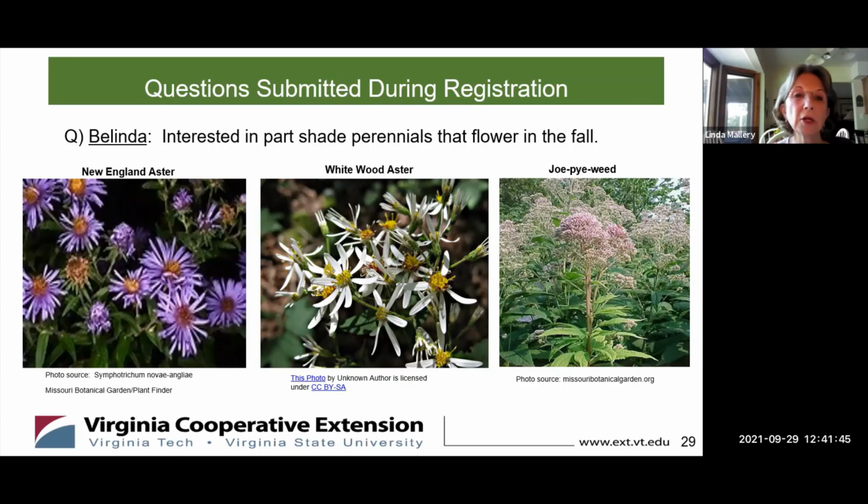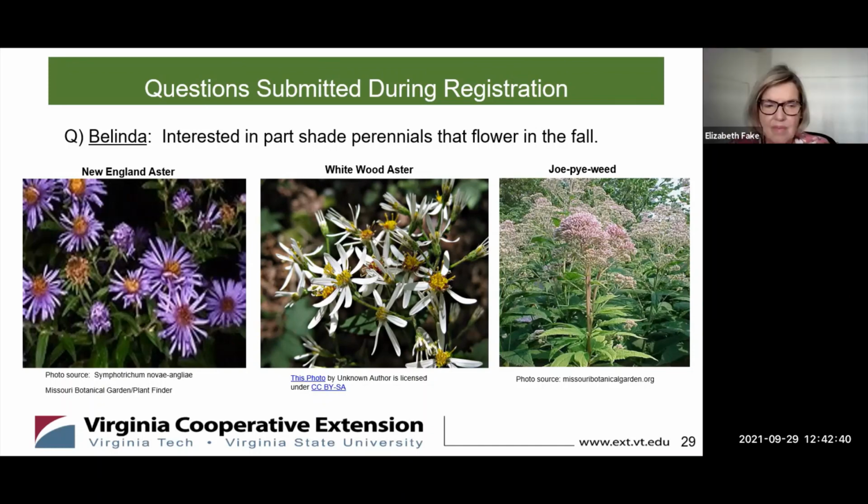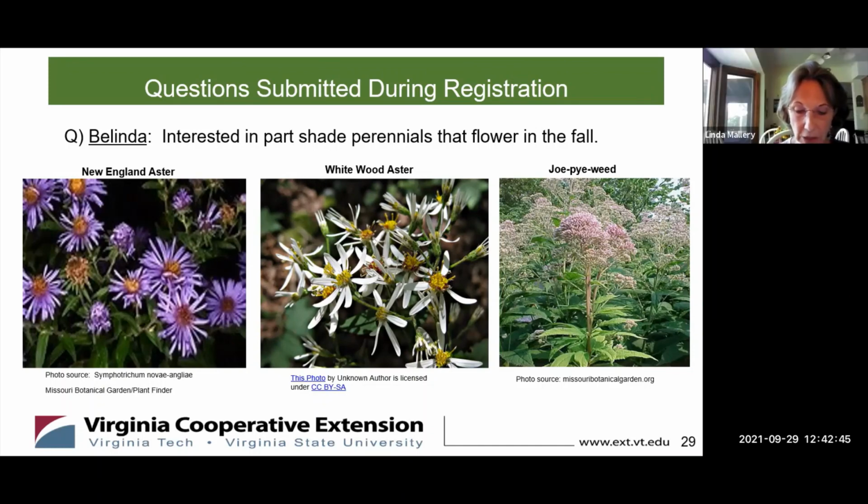So Belinda submitted a question, and she's interested in part shade perennials that flower in the fall. So on this slide, all of these flowers or plants are native, and they all provide great benefits to pollinators, and they like a little bit of moist soil. So the first one is New England aster, and it grows from 3 to 7 feet tall and 3 to 4 feet wide. The white wood aster grows from 6 inches up to 3.5 feet tall. And then the Joe Pye weed gets rather tall. It goes from 2 to 8 feet, but there is a shorter, more compact variety that I happen to have in my garden. It's called Little Joe, and it grows from 3 to 4 feet tall and 2 to 3 feet wide.